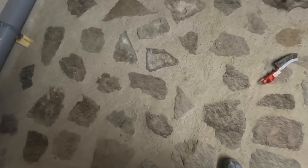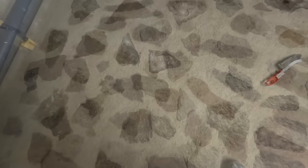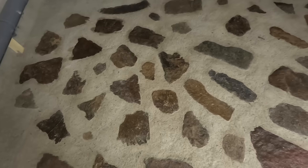And it turns it from looking like this to this, which I think just looks amazing.